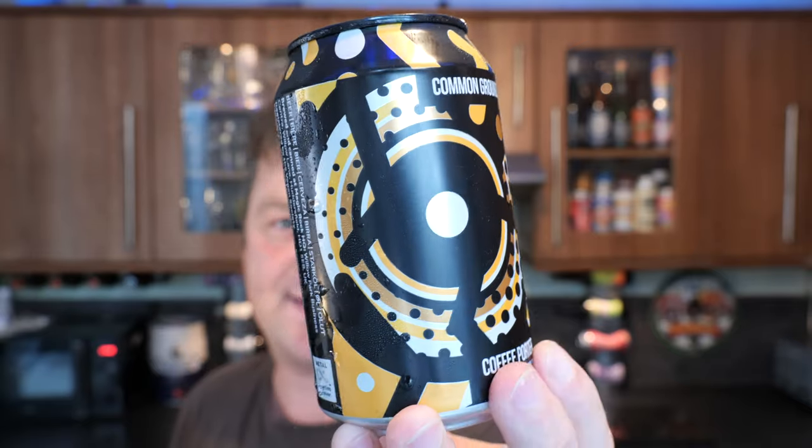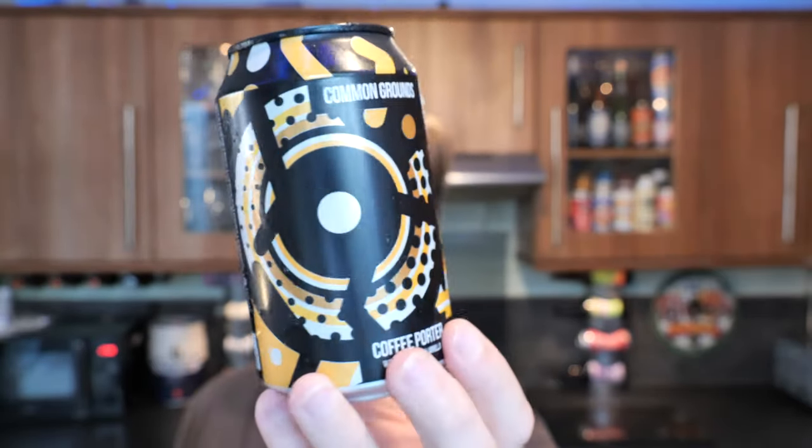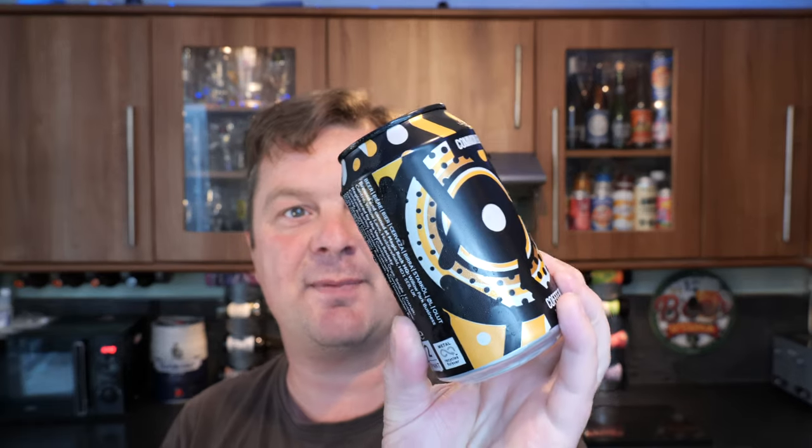Today we've got a beer from Magic Rock Brewing Company, and this is a can of their Common Grounds Coffee Porter. It's been brewed with chocolate and vanilla. It's a 330ml can, coming in at 5.4% ABV.